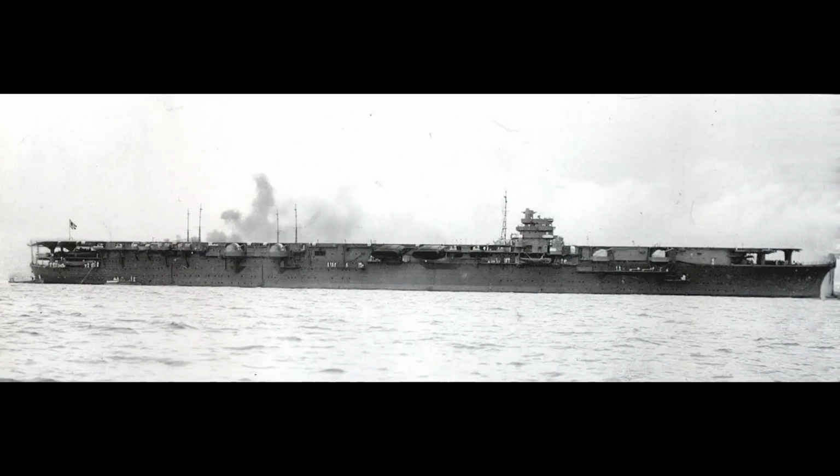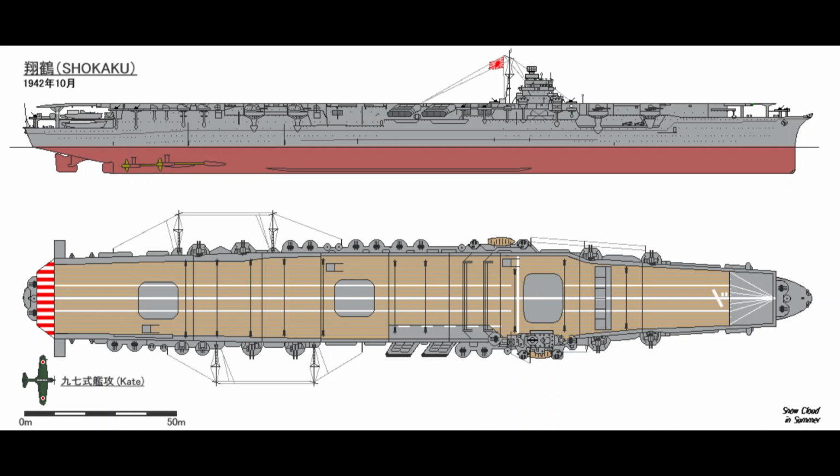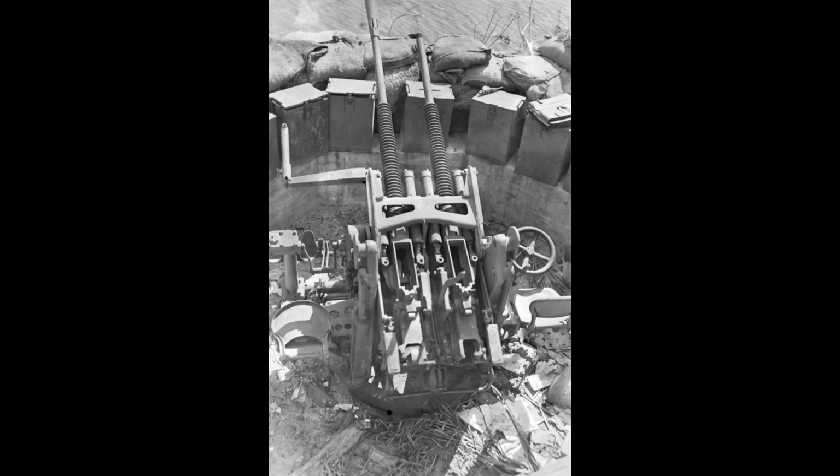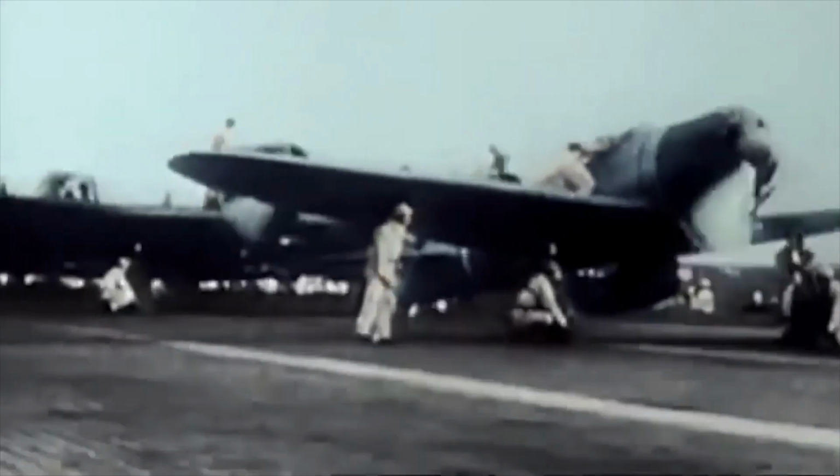Remaining aircraft and air groups were sent out to the 4 carriers that would later be sunk in the Battle of Midway. Both were in refits and repairs, and radar was also added, but it wasn't as good as the American version. Then Shokaku and Zuikaku formed the 1st Carrier Division. Both were fitted with 6 triple 25mm guns. Then they were sent off to fight the American carriers in the Eastern Solomons.